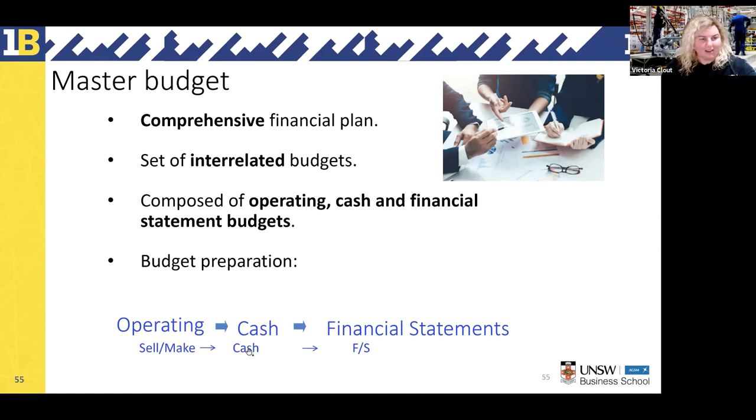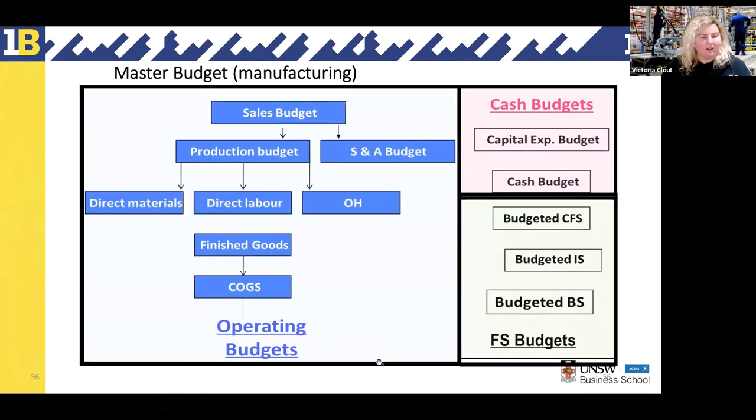So there's cash budgets then as well. How much is receivable? How much is payable? Then we can take all of that information from the operating and cash budget and prepare budgeted financial statements like an income statement and a balance sheet and a cash flow statement as well. So we've got in the blue box here all of our operating budgets. Then in the pinkish box here, we've got our cash budgets. The green box, we've got our financial statement budgets.